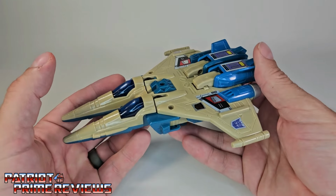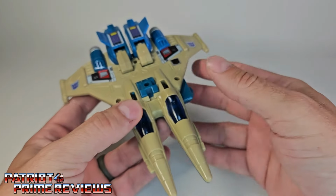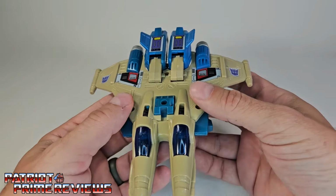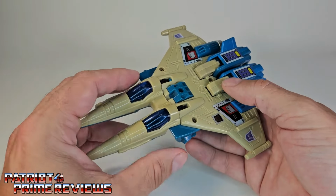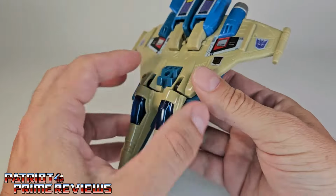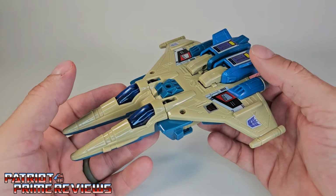Now, unfortunately, my Slugslinger here is showing his age. As you can see, all of this, what was once glorious white, has yellowed over the 30 plus years this guy's been around. And I never really noticed it until I took him down for this video, because in robot mode, you see the underside of the wings and they're not too bad. So I may be in the market for a new Slugslinger. I mean, other than the discoloration, he's still a great toy.